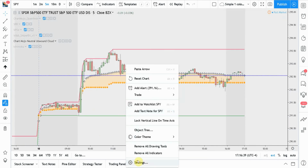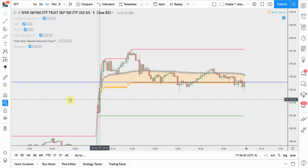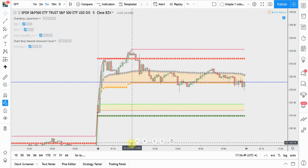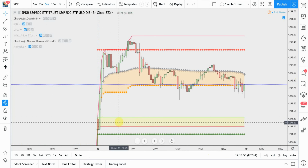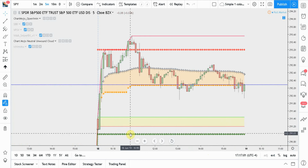Now I'm going to take off the overnight, and I'm going to look at the other Chart Mojo opening 1 minute range data. With these two indicators on, you get the opening 1 minute range, which is this yellow zone, which is the big gravity. It's the stasis gravity, and I'll show you what that does on other days in a minute.